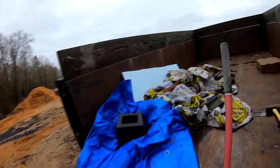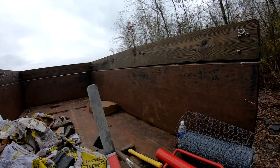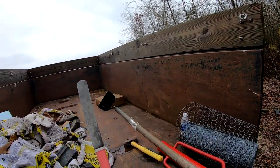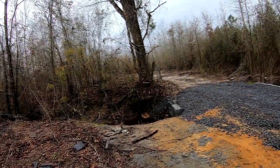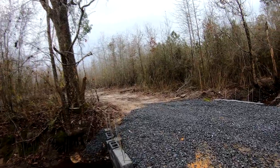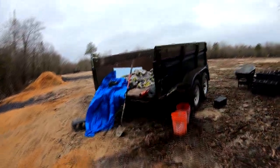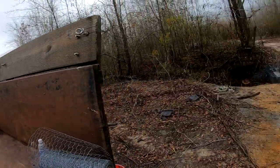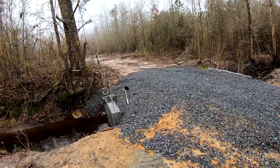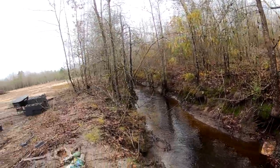The next thing I need to do also is take this trailer and move it out of my way. Let's leave this hoe over here, but I'm gonna take this trailer, move it, go get my tractor, smooth this out a little bit on both sides, see if we can at least get started on the fence today and see what it's gonna look like.